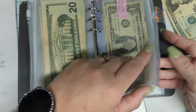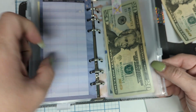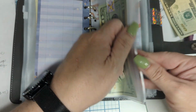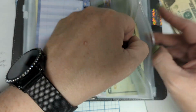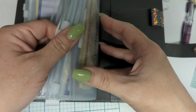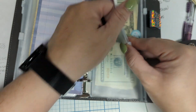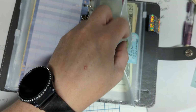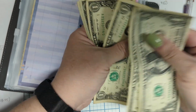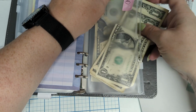We're going to go into our savings. Oh, plenty. And we're going to slide that 20 in there. Our little extra 20. Like so. And then we're going to go put our change back in the change bin. One, 2, 3, 4, 5, 6. Such a weird amount. But there we have it.